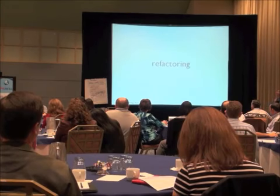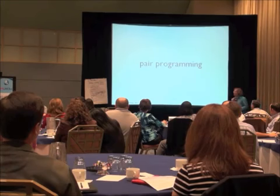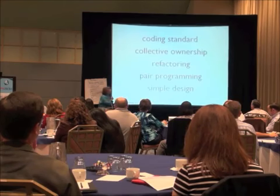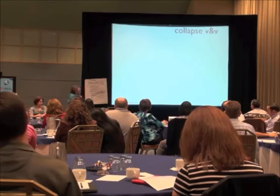Collective ownership of the code, refactoring of the code so that we make sure that it's clean, using a simple design for the actual product, and potentially using pair programming. Those are some examples of practices.